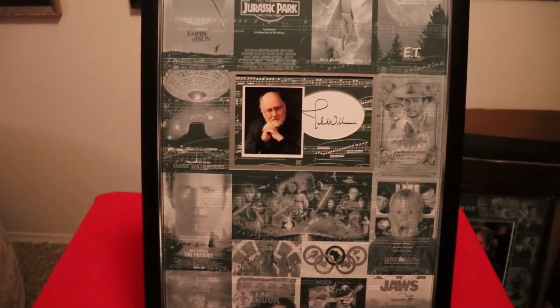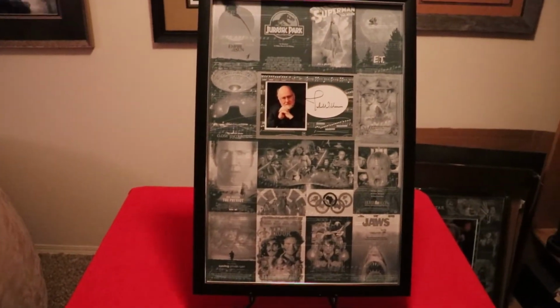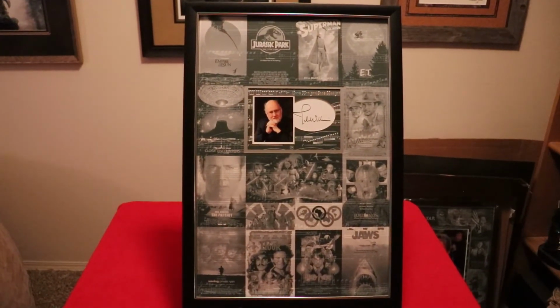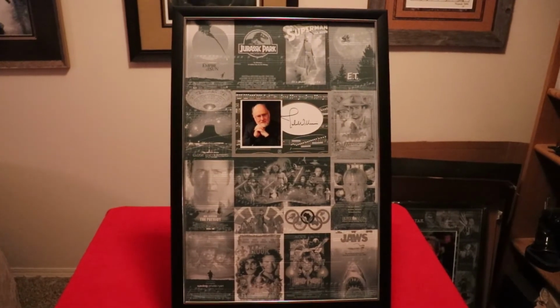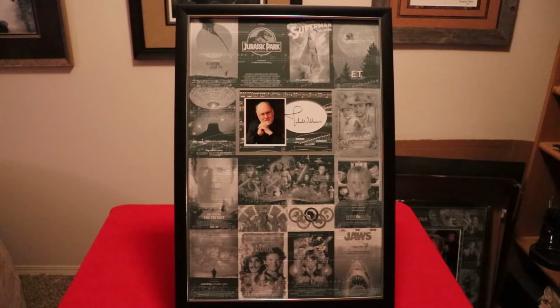So yeah, there's the John Williams piece. And now I will grab the James Horner piece and bring that over here just so you guys can see that one.